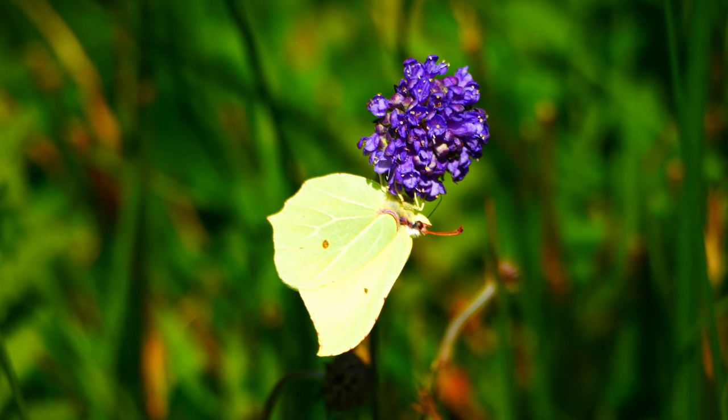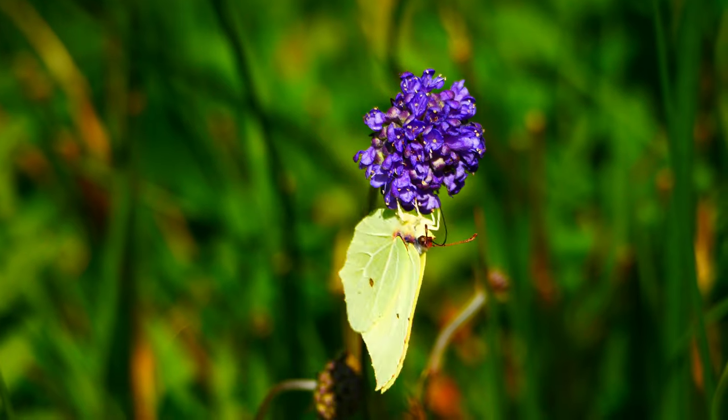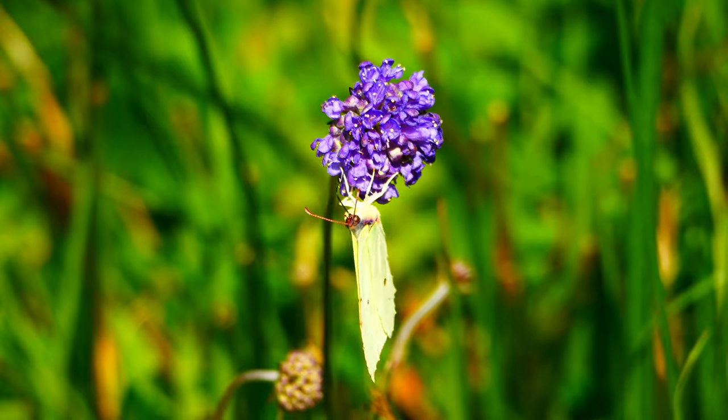This is the same male brimstone we saw earlier on the fleabane. He's now switched to the scabious. He seems to prefer it, as he spends much more time on it.